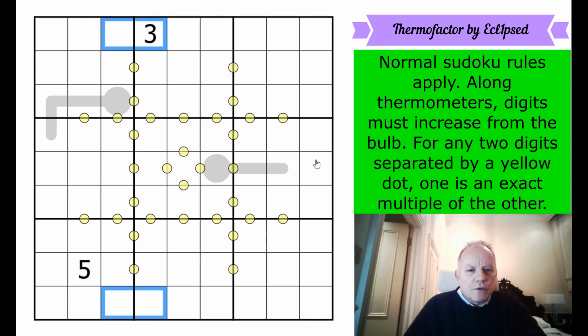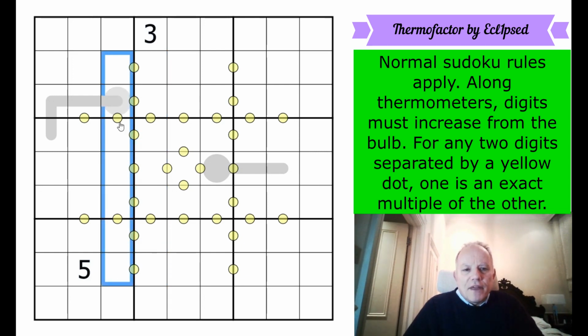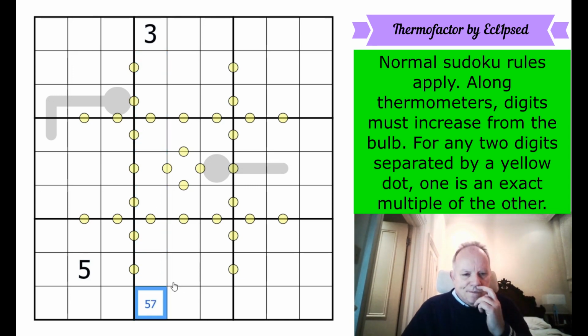So I'm going to ask the question, where do 5 and 7 go in this column? And what goes next to them on the yellow dot if they're on a yellow dot? The only possible answer is 1. If 5 or 7 appears on a yellow dot, then 1 is beside it. But there can only be 1 1 in these cells to accompany a 5 or 7 in these cells. So there is only 1 5 or 7 in those cells, and the other one is down here.